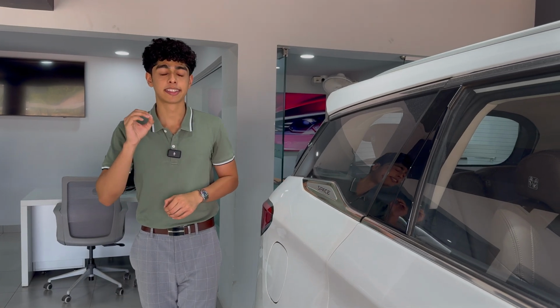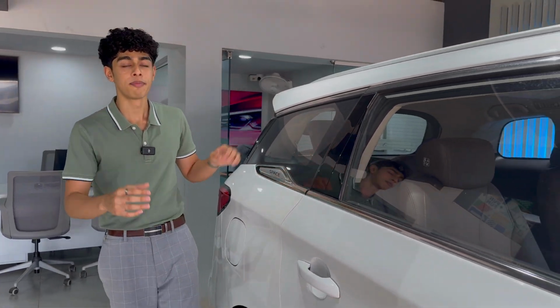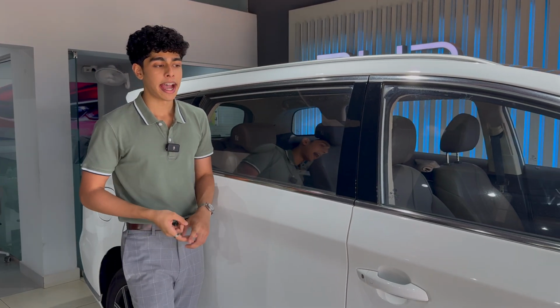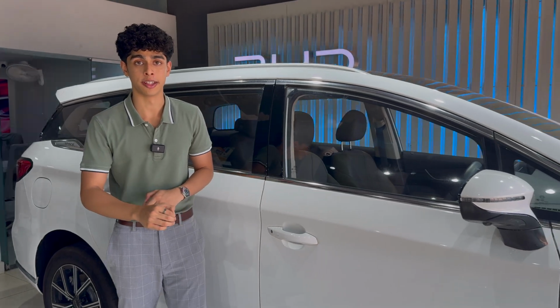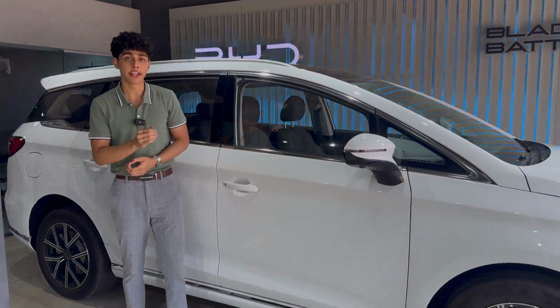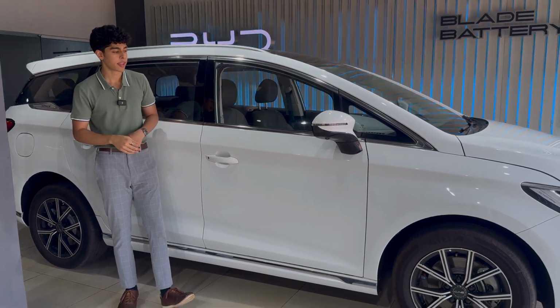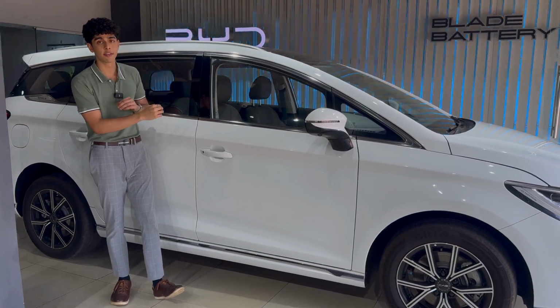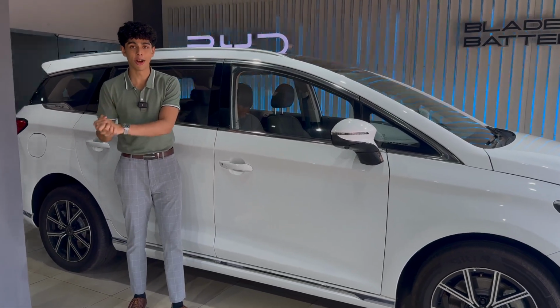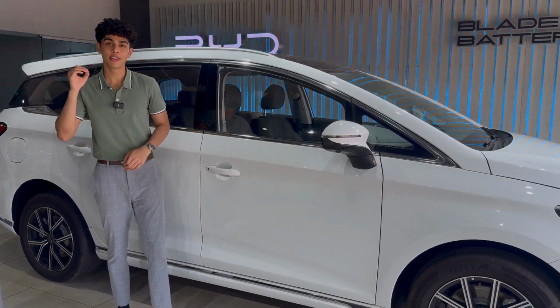The BYD eMax 7 is a very comfortable car for a large Indian family. It's feature loaded, it's practical, and it also stands out while doing all of it. It also makes a lot of sense if you're a fleet operator, as the running costs of an EV are much lower. As well, the range of the eMax 7 is not an issue. So if you're looking for a new electric family hauler, the eMax 7 is one of the best options in the market right now.